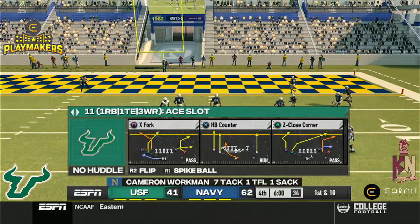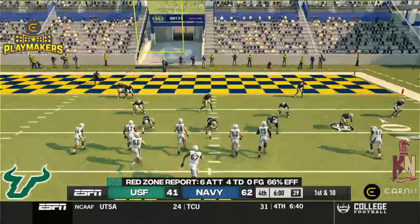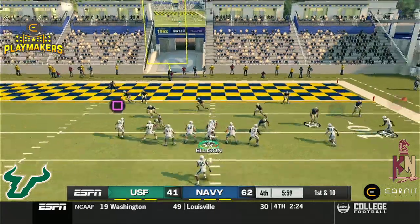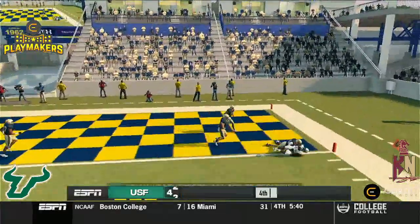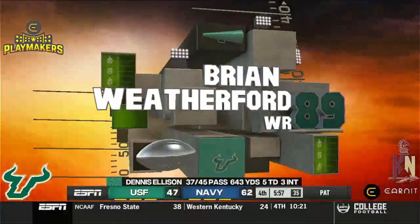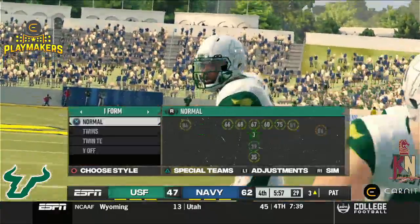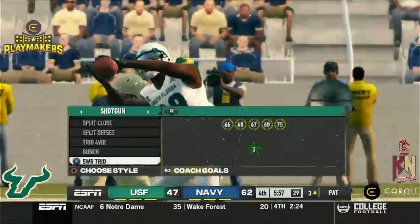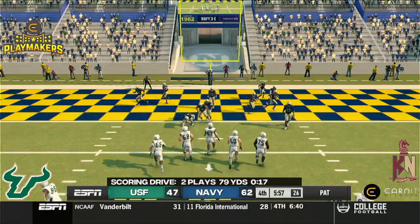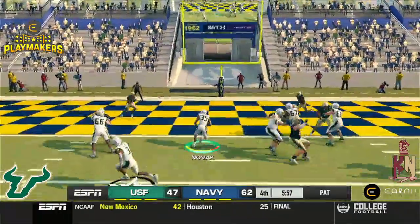First down. Check 59. Mike is 59. Looks to a receiver. Touchdown. Well, they're going to try for the 2-point conversion. He's got the 2.